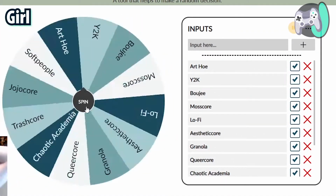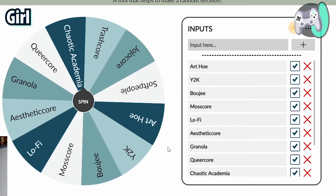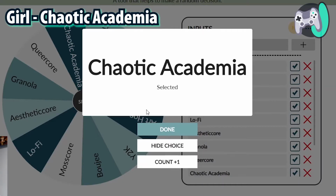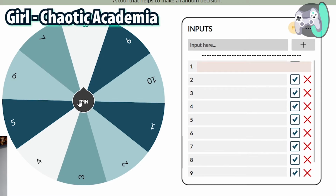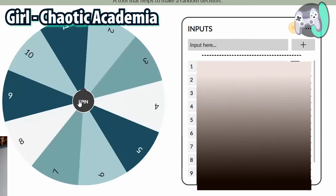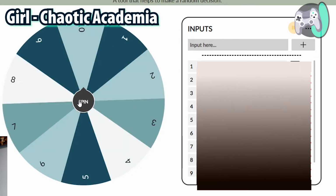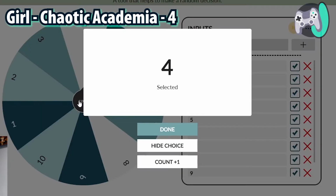Now we're spinning aesthetics. Chaotic Academia. Now we're on to skin tones, and I put 1 through 10 because I didn't know what to call each of the skin tones. 1 is just white, 10's black, and then I'm thinking 5 is probably kind of like an olivey tan color, maybe. We'll see. And we got 4.